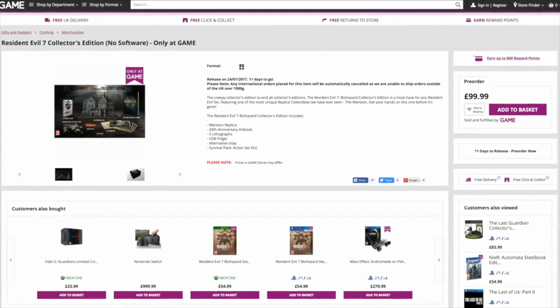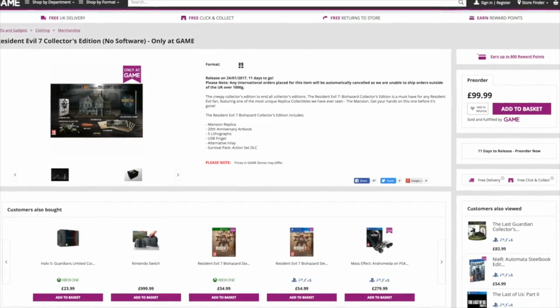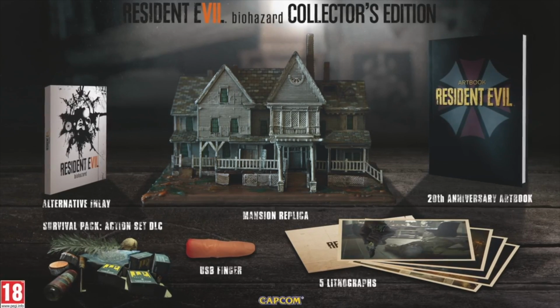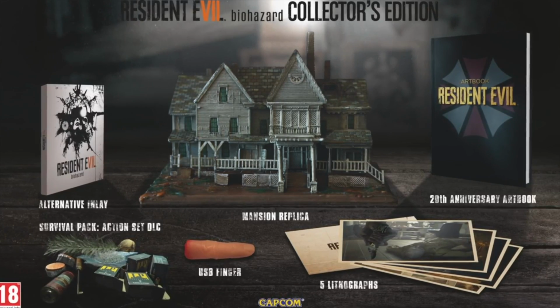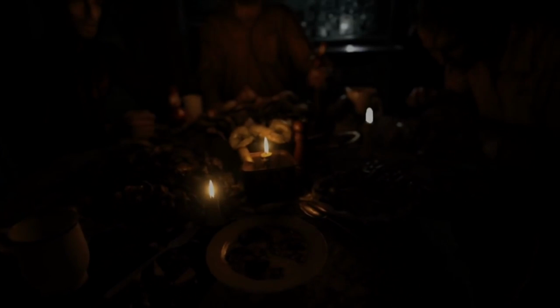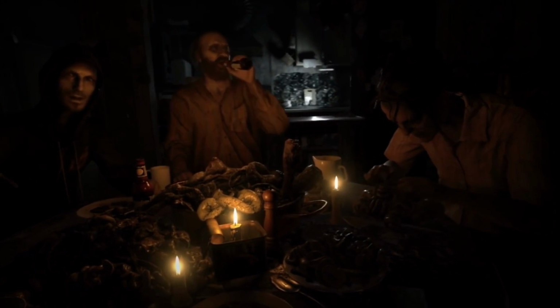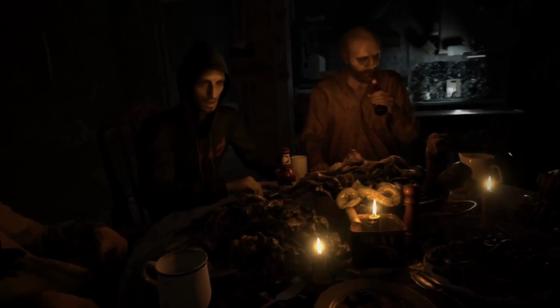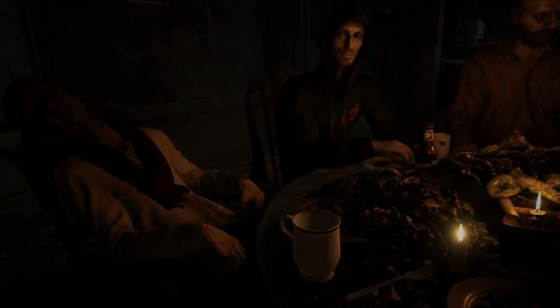Game also offer a bonerific collector's edition of the game for £99.99, which has an art book, USB drive, postcards, and this lovely replica of the game's mansion setting. If you hadn't noticed though, there is one thing that it's missing. A copy of the game. If you do choose to pick up the collector's edition of Resident Evil 7, you get a bunch of useless tat which you didn't need or probably want, if you're being honest with yourself.